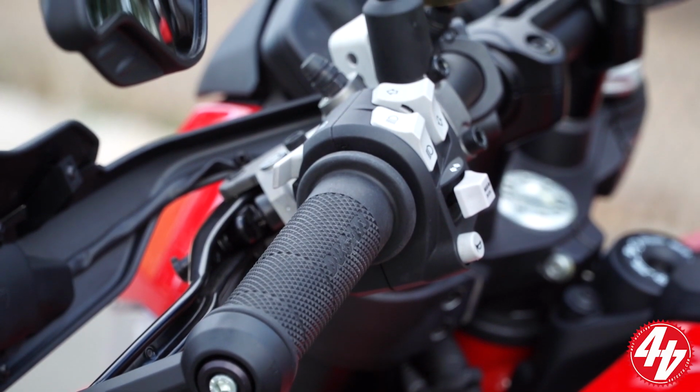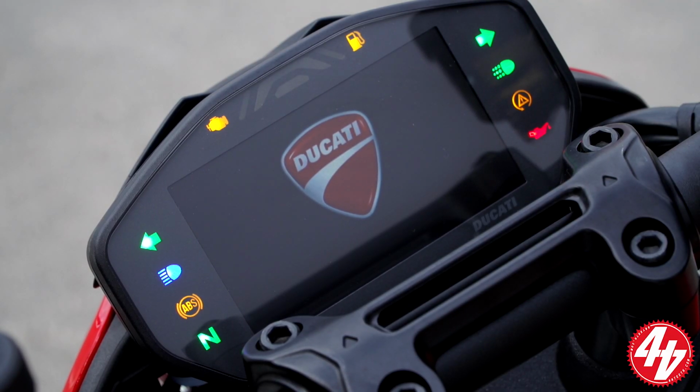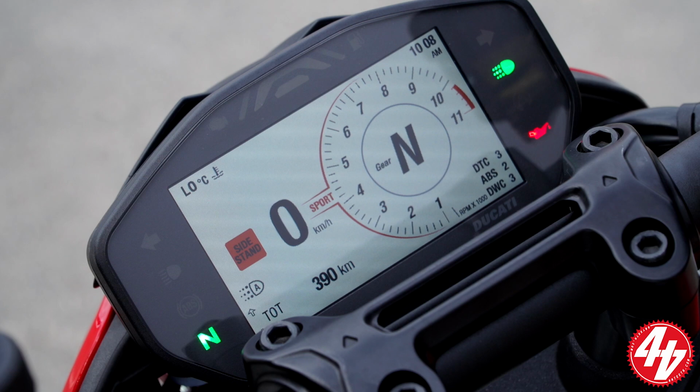There's a new TFT dash inspired by the Panigale. There's a 6-axis Bosch IMU for all the electronic gizmos. So you get Sport, Touring, Urban, and TC, and ABS Pro. Still manual suspension on it though? Oh yes, of course. And you also get the rear brake slide function, the thing on the V4. You stamp the rear brake and it lets you slide out. Wow. But we'll get to that later.